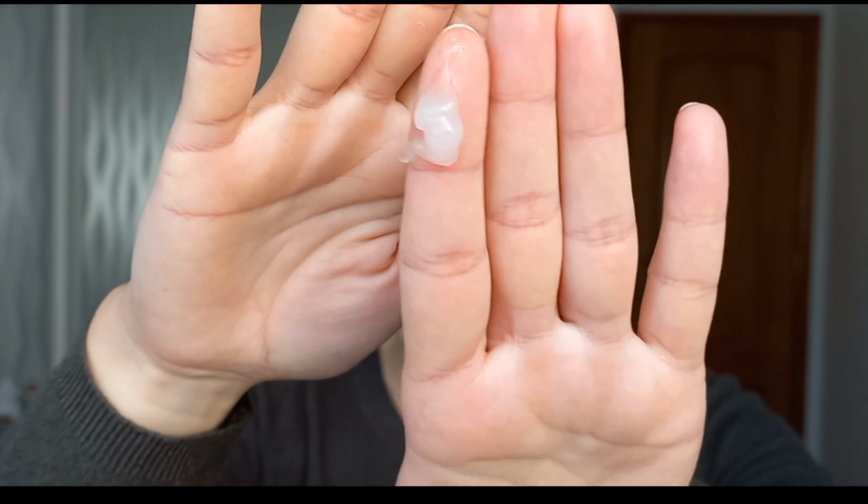And let's see the consistency. I've never used it before. Okay, looks like a gel, I guess. It really smells like a pina colada. And to be honest, it just feels like a gel moisturizer. But I'm gonna wait a little bit to see if it becomes tacky, because I do love a tacky primer.